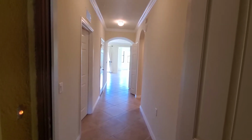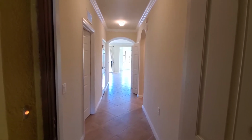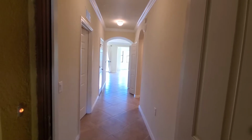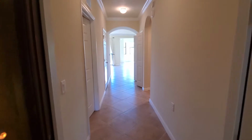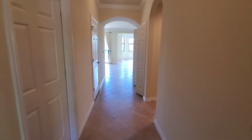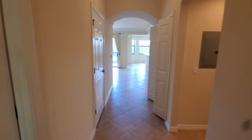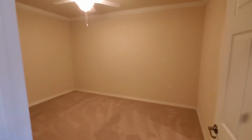Treviso Bay, Naples. This is in Trevi Court, Unit 4732. It's a Bellini floor plan, 2-bedroom, 2-bath, great room design, and right around 1,200 square foot. Let's walk in and take a look at this wonderful condo. This one does not include a golf membership, so if you're a non-golfer, you don't have to pay any additional dues.